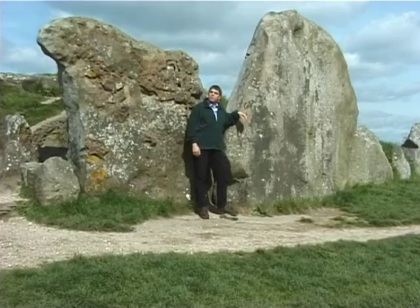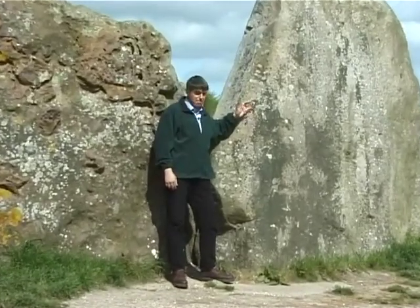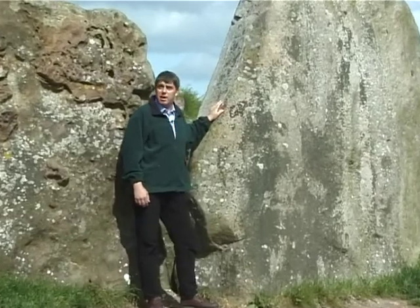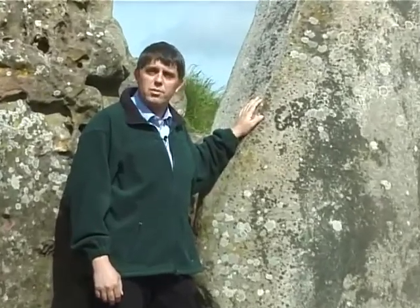Aubrey's comments give little credit to the incredible achievement of erecting and transporting this massive entrance blocking stone several miles across open countryside. Using primitive rollers and brute force, this 50-ton monster represents a massive amount of work on its own, let alone the rest of the structure.